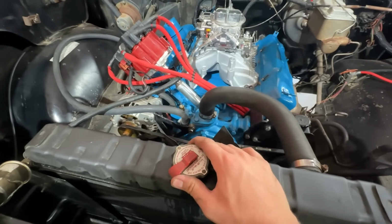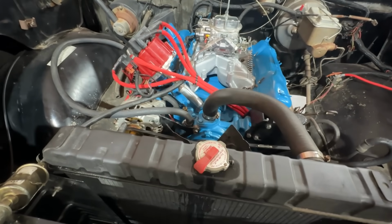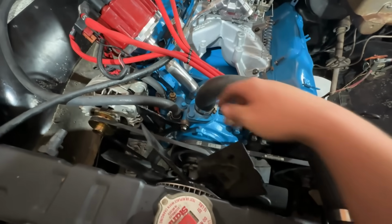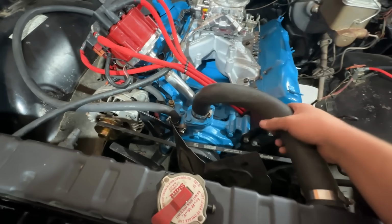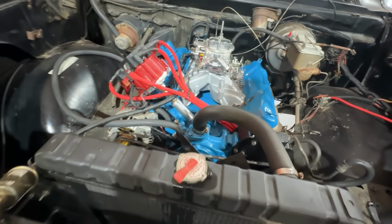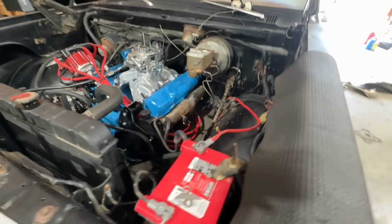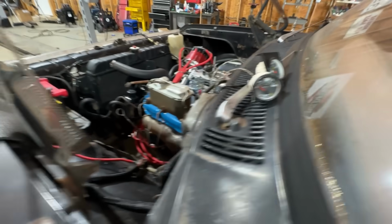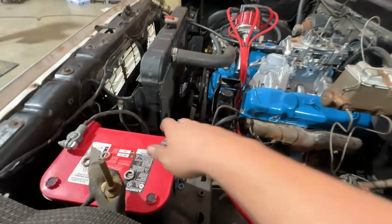We filled it up with water just in case we have any leakages. I fixed the leak at the thermostat housing gasket. That's fixed. Belts are tight, full of coolant. Fuel's hooked up. It's primed. We've got oil pressure and temp gauges up here, so we should have everything be able to be monitored.